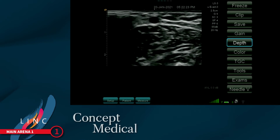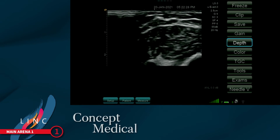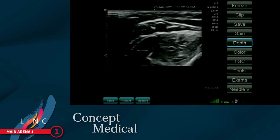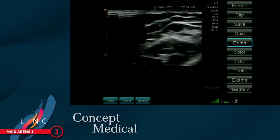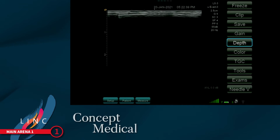So now we can see that the vein is getting small. You can see why there is difficulty cannulation, and that's why the perm cath was still being used. This is in line with the duplex ultrasound scan and shows that this is indeed a hemodynamically significant stenosis.